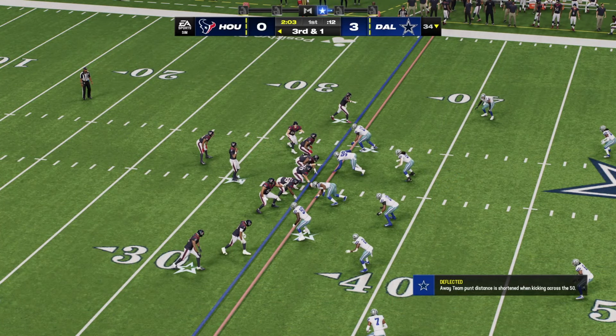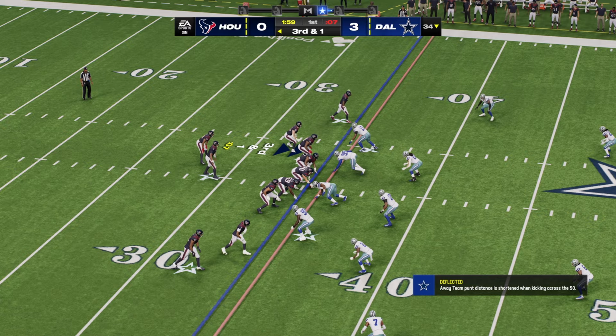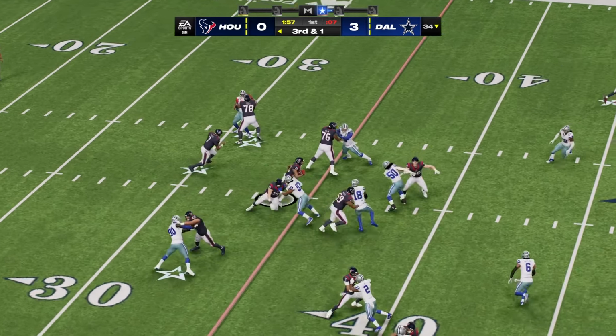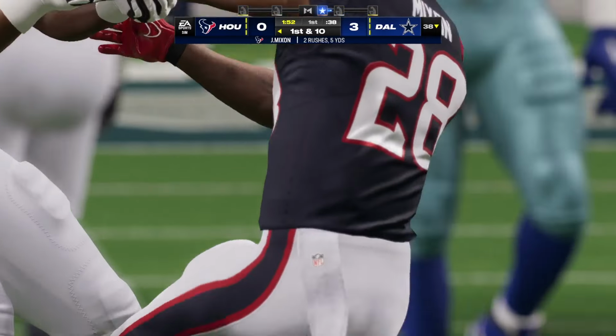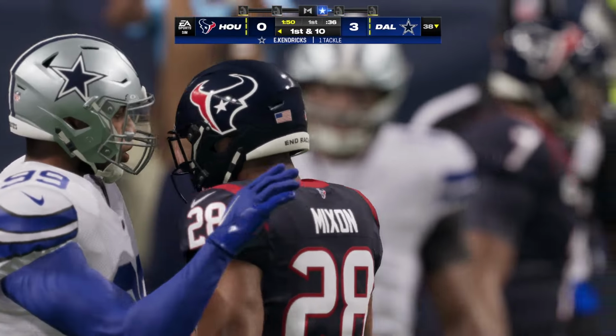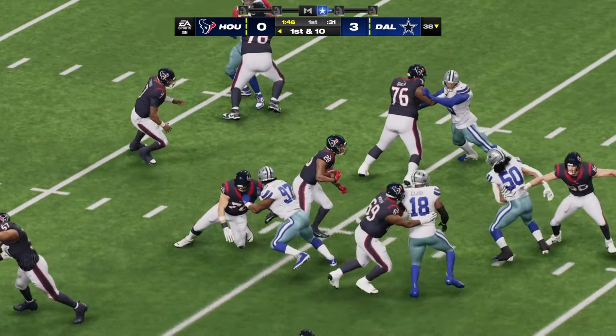And on third down, the Cowboys bring in an extra defensive back. They give to Mixon to try to pick it up. And he's going to have the first down at about the 38. They're able to convert with a gain of 4. Everyone understood their role on that play.